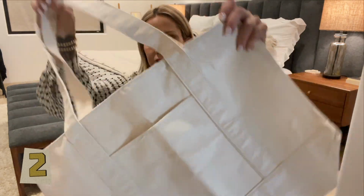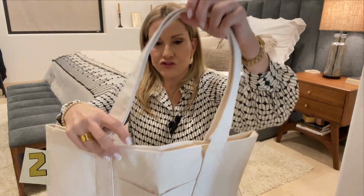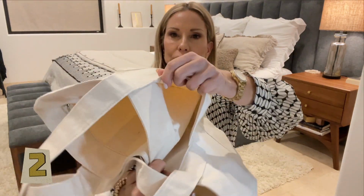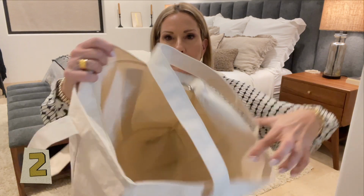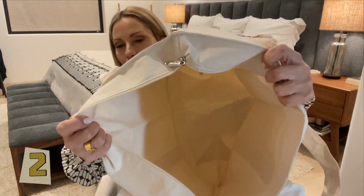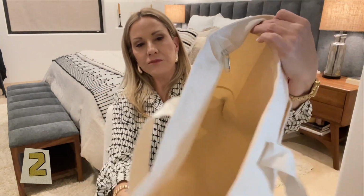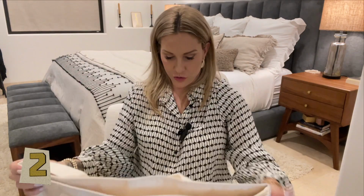So I bought some bags and I got these on Amazon, obviously. It has a nice thick strap, and they have a pocket on the outside so I can fit little things in the pocket, and they open up really wide and they are so sturdy. I love them so much. You cannot even imagine how much stuff you can get in this.